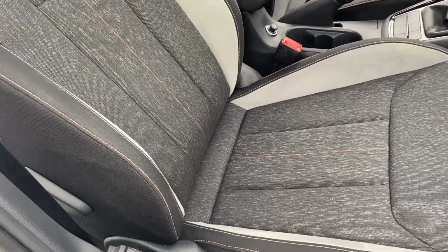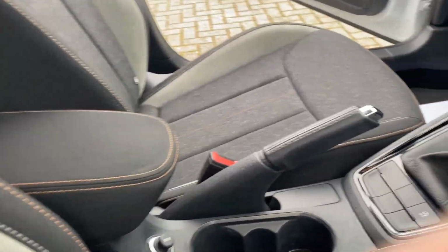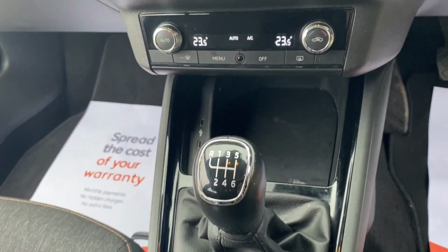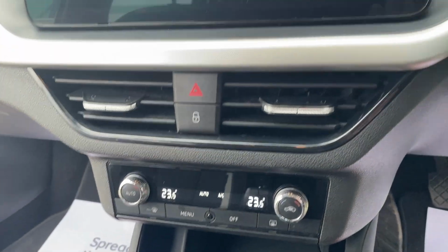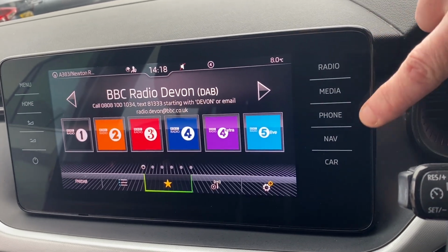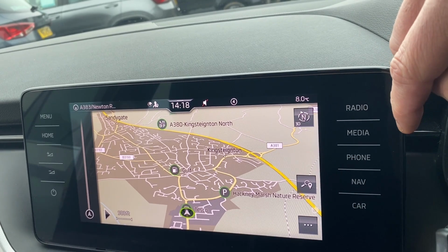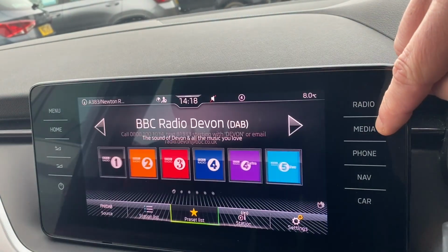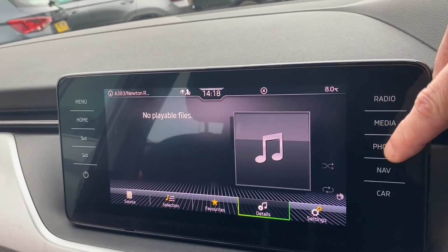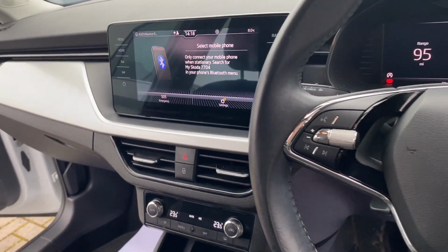You have a lumbar adjustment on the side of the driver's seat, which is lovely, centre armrest, and then a 6-speed manual gearbox. You have climate control and this lovely big media system. So this incorporates everything really. Satellite navigation, it also runs through your streaming, the ability to control Android Auto and Apple CarPlay, as well as Bluetooth hands-free. So plenty of functionality on there.